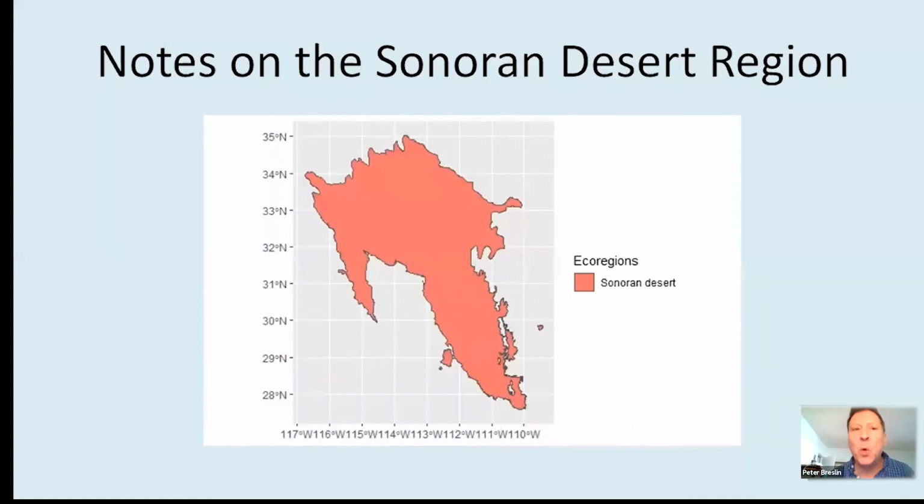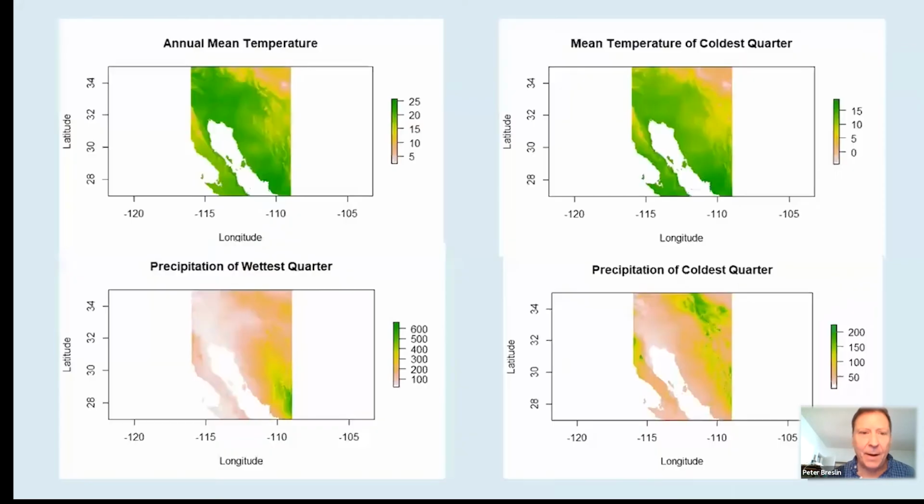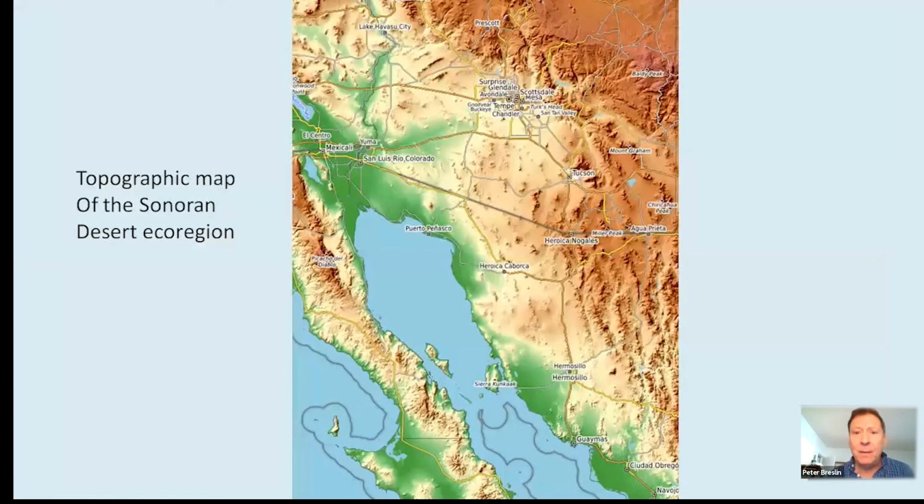All right, so some quick notes on the Sonoran Desert. We're not going to spotlight anybody from there, but obviously it's warm. The temperature of the coldest quarter is pretty warm, so it's a warmer desert. The precipitation of the wettest quarter is relatively low, with the exception of these mountainous areas. And the precipitation of the coldest quarter is pretty high. And again, like the Mojave, well, here's the topographic map.